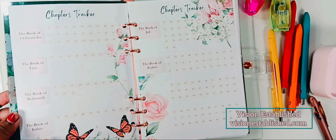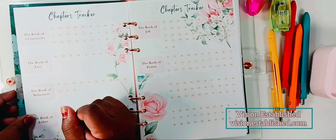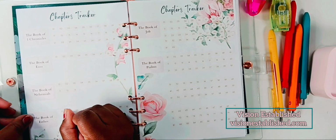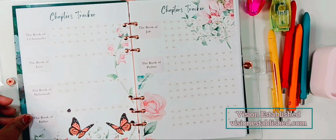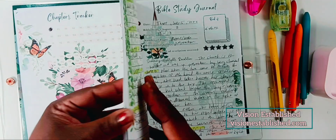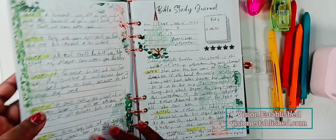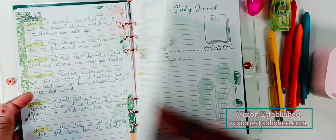I'm showing you all the name and the chapter of the Bible story I've read and how I track it. Though I read both Psalms 91 and Esther chapter 2, I felt led to scrapbook journal on Esther chapter 2.